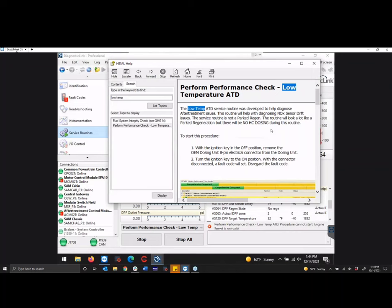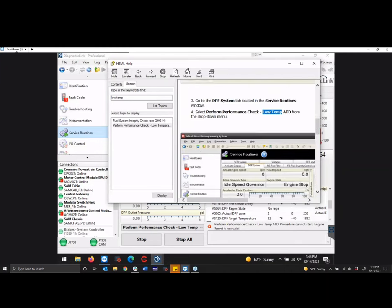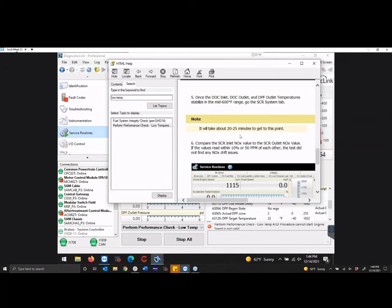And then once you disconnect your DEF doser and you run a low temperature regeneration, it basically runs a regeneration without ever dosing not only DEF, but hydrocarbons. In other words, your after treatment fuel injector won't dose either. And so what that allows you to do is get a stabilized exhaust reading. And since your DEF doser is not dosing, then your inlet NOx and your outlet NOx should be within 50 parts per million of each other. And if they are within 50 parts per million of each other, then that tells you that your NOx sensors are in fact good. So it will tell you all of this.